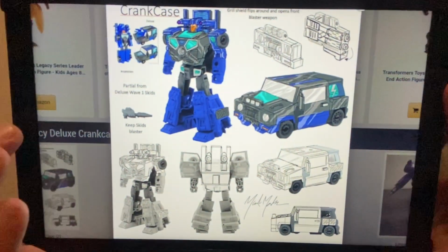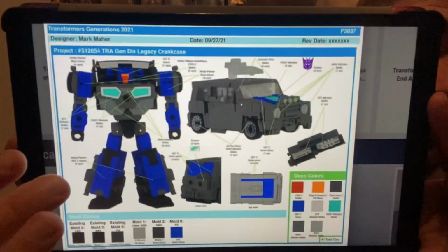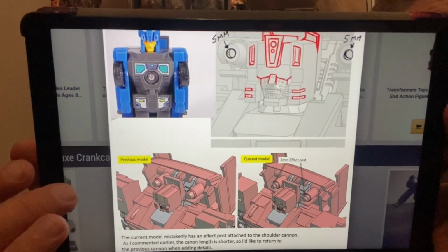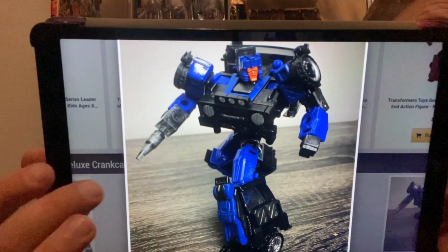Right. Moving on, so we've just seen an insight into Sam Locke, into his Studio Series figures. Once again, we've got Mark Maher, amazing guy, amazing. Just again, the content. So this is his ideas and concept of Crankcase. And you can see again, there's all his drawings. There's his computer aided drawings. There's again the writing on it, how he wanted to get the face to look exactly like the G1 toy. There is, of course, the figure.